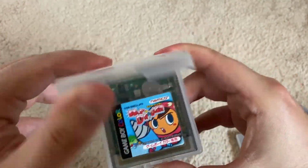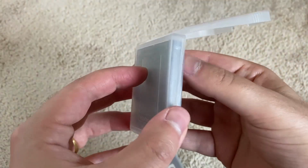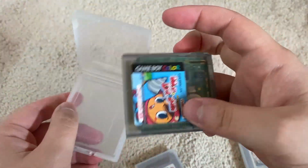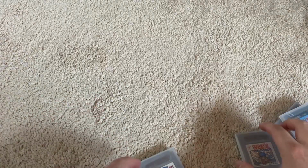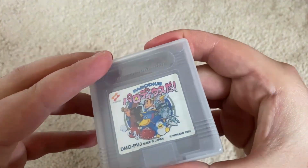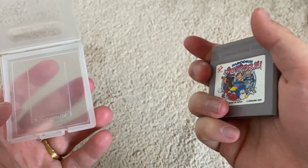Then I've also got Mr. Driller for the Game Boy Color. This is a really fun puzzle game. I enjoyed this one a lot. And like I said, I know Game Boy and Game Boy Color are technically two different systems, but they're close enough where I just kind of group it all together.